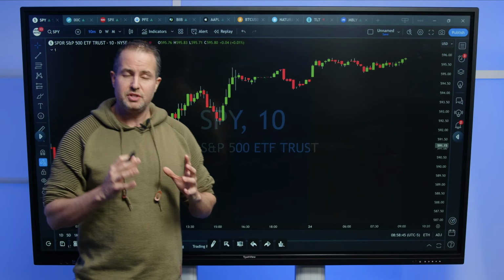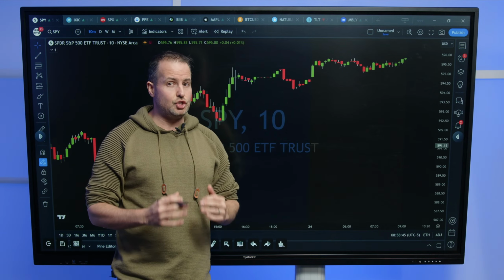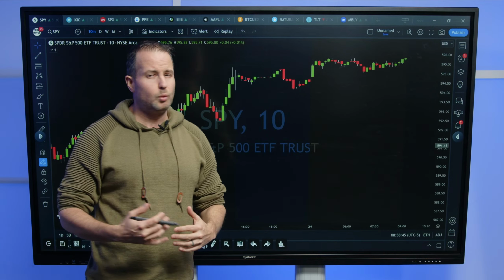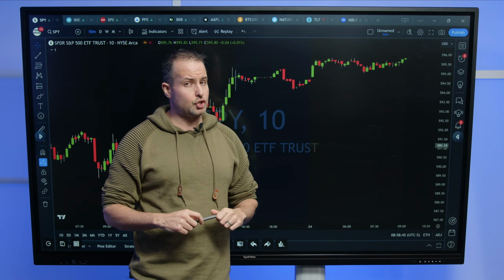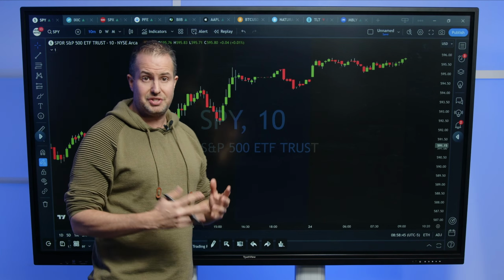Now remember, today's the day where volume is going to be very light. What does that do? It means that generally the institutions are on vacation. Therefore, you have retail, which generally doesn't sell the market heavily unless they're scared. They're not scared right now. And in general, they're not shorting, right? Shorting is something that very few retail investors do versus institutions.